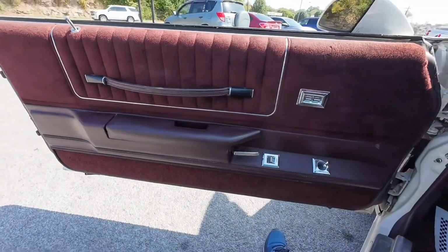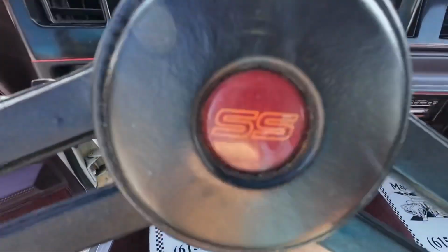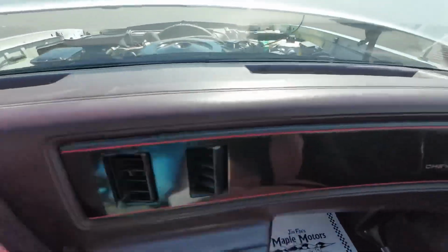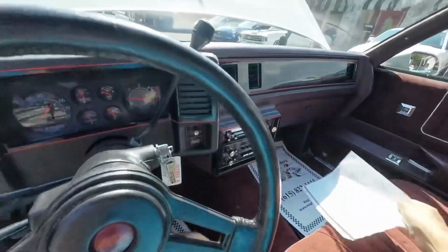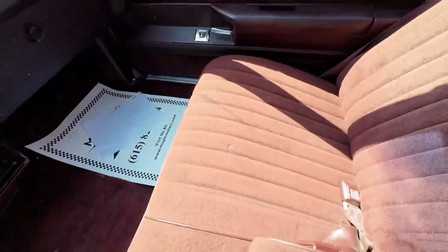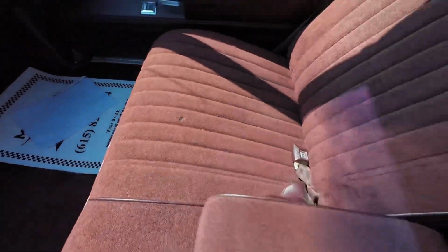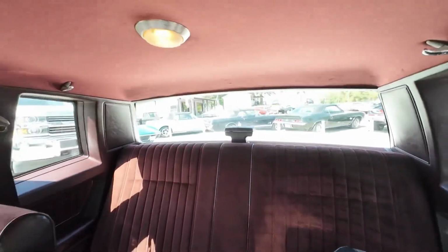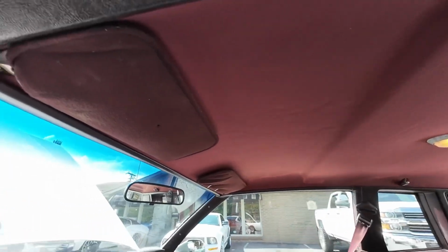Okay, so looking around at the interior here. Place your bets on the horn. Do you think it works? Let's show you the mileage, showing 93,000 miles. And the dash on this one is nice. Little spot in the seat there. Also here. Looking in the back. Package tray and headliner, all pretty clean.